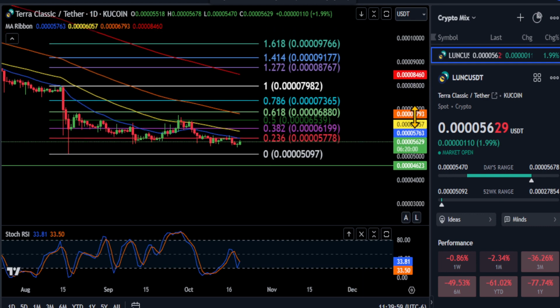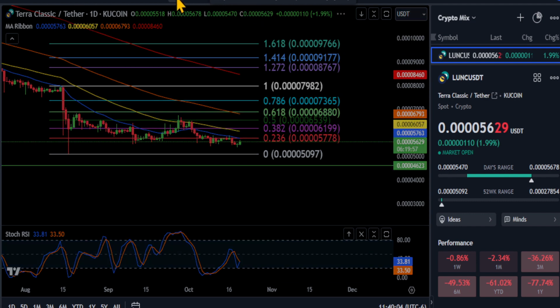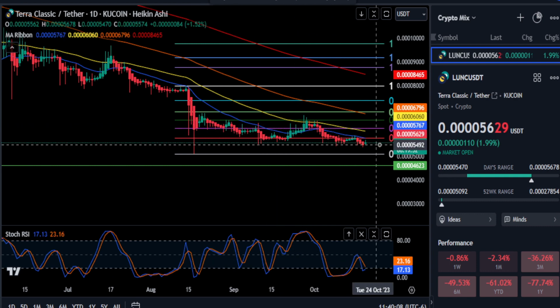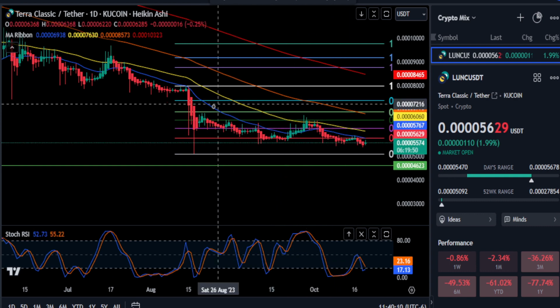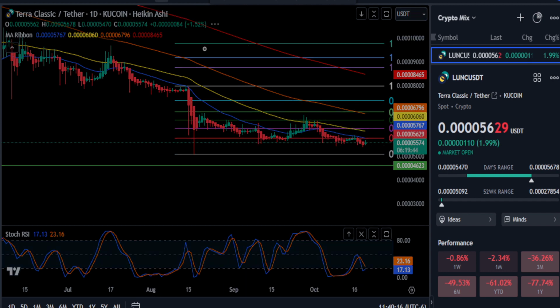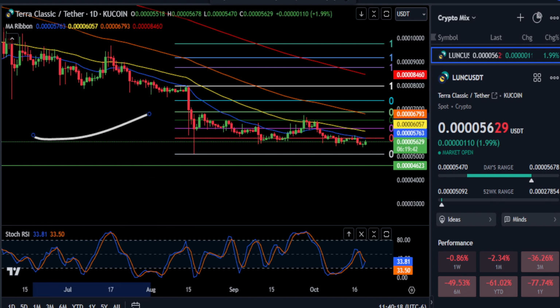So I just wanted to point that out, let you guys know what is going on with Luna Classic. Before we end, we are going to look at the Heikin-Ashi candles, which have pretty much been indecisive forever here, as you can see. So we're either getting accumulated and the bottom is in, so watch those prices, or we're going to break the low and potentially go to zero, like I said, on Luna Classic. So we will leave it at that.